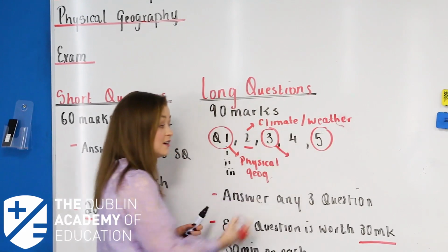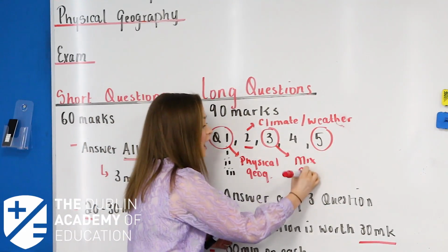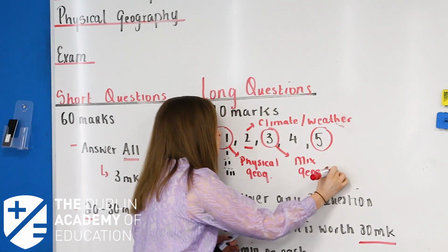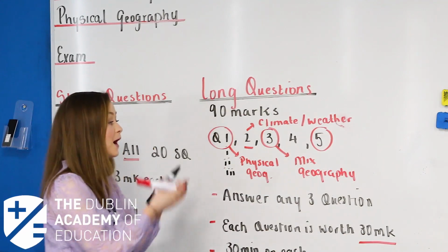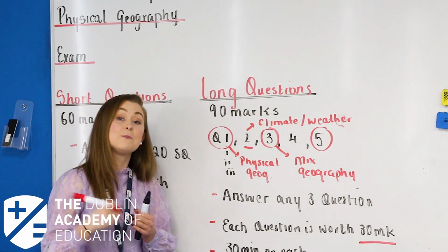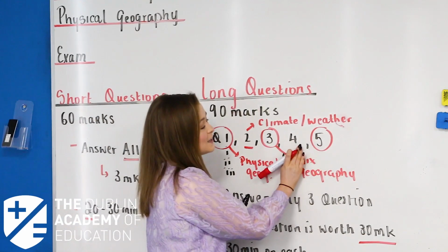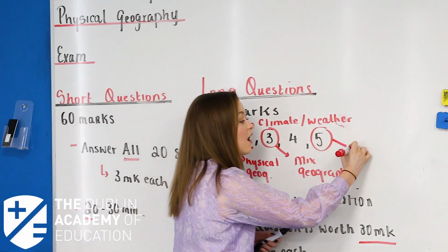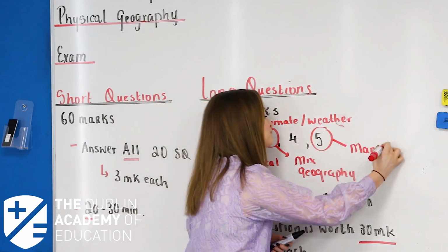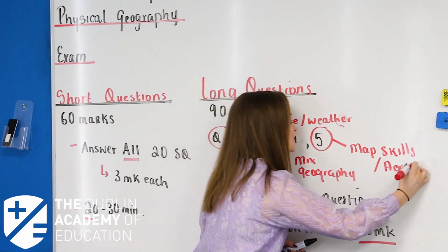Question number 3 is your mixed geography question. And that's a question where you are going to get an option inside of it. So they'll give you, for example, 4 parts, 5 parts, and you choose 3 out of them. Be very, very careful to read the instructions carefully. Question 4 seems to be economic activity, and question number 5 is on your map skills or your aerial photograph skills.